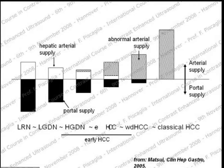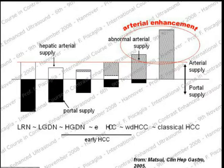The problem is that we cannot perform CT arterioportal angiography in every patient. It is too expensive and it is invasive. So if we think about our methodology, we are able to detect hypervascularization only when the nodule has more arterial enhancement than the normal parenchyma. So we need not just neoangiogenesis, but a neoangiogenesis which overcomes the normal arterial supply. And the other problem is that when we look at portal supply, we are not able to separate portal supply from arterial supply. So this bar is more or less as long as this one. So even in this case, we don't see much portal washout, but only when we go to classical hepatocellular carcinoma.